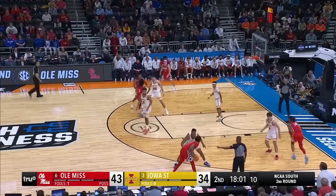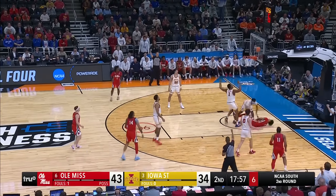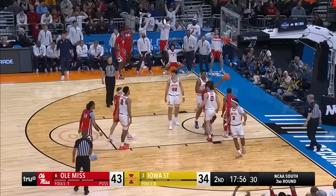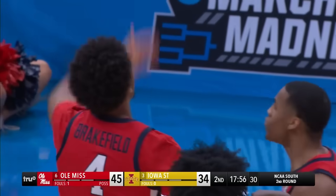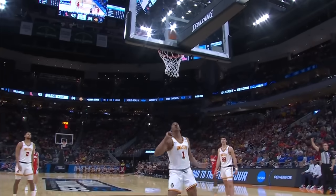And 2 minutes gone here in the second half in Milwaukee. Brakefield will drive, crash, and score! Swerving for two, got it to go. Big play. That's a heck of a shot through contact.